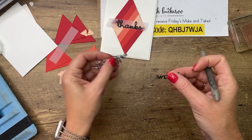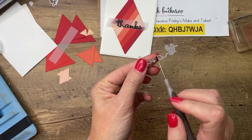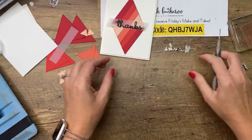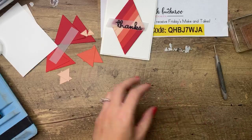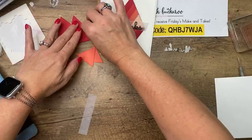All right, so let's get this out of here. See how that left that little space? So it'll be easy to get that adhesive backing off. But first, let's layer up our triangles.